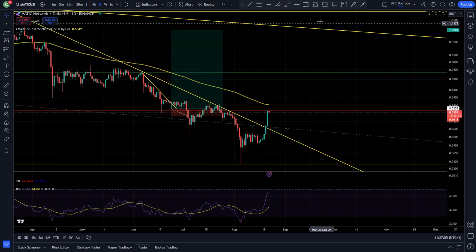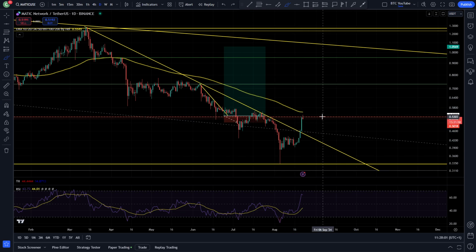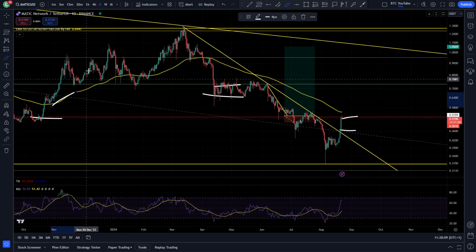You can see here Polygon here today. Very, very interesting stuff indeed. Basically just breaking out of that resistance. That's a lovely massive green candle. This is the biggest green candle that I've seen for Polygon since we were like, where are we, like all the way back here somewhere, maybe even further than that, back here when we were on the way up.